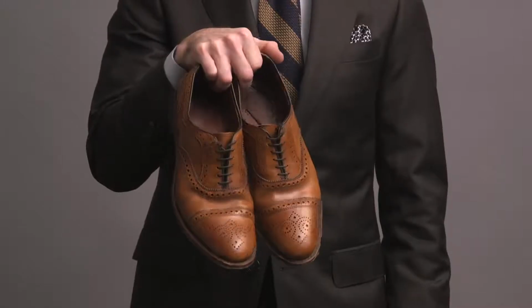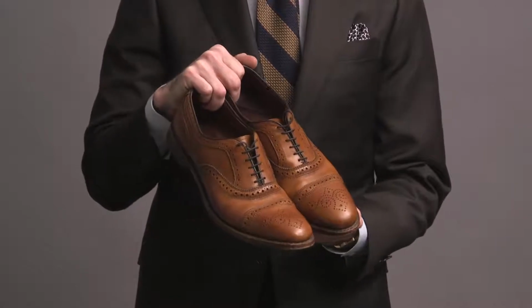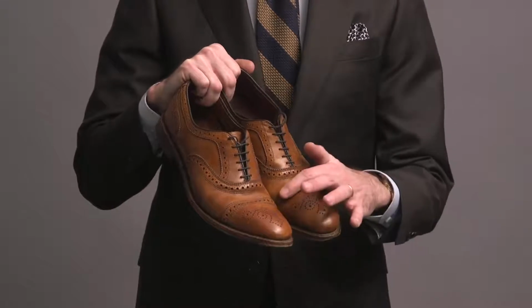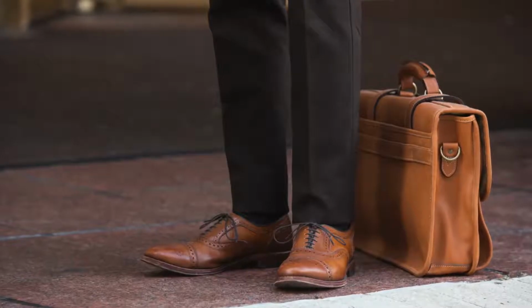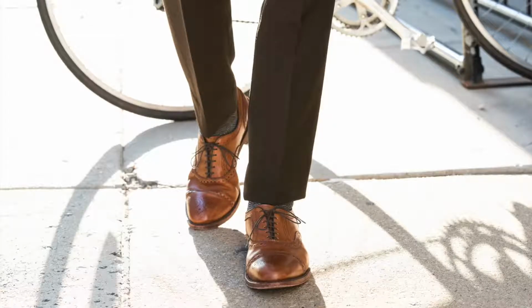Next are the classic Allen Edmonds Strands in walnut. You're going to see a lot of Allen Edmonds in my collection. It's got a cap toe, lots of beautiful broguing. These were the first pair of Allen Edmonds that I ever got. It was about 7 years ago. They're extremely versatile. You can wear them with a suit. Because of the color, they also work really well with jeans. I have a narrow foot, and I like that Allen Edmonds offers a variety of widths.